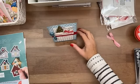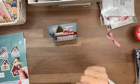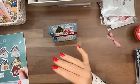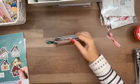These will ship. I would like to have these shipped before Christmas, but I'm not going to promise that. My promise is that they will ship by the 28th, but I'm going to work really hard and hopefully get them out before Christmas so that you get them. You won't get them in time for Christmas, but you'll hopefully get them before January 1st so that you can get your January calendar made.